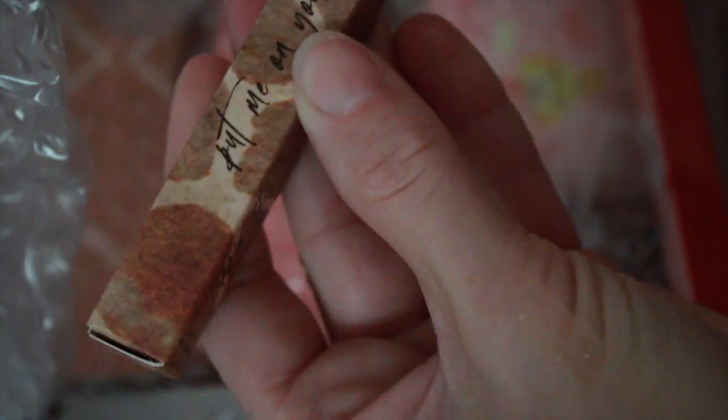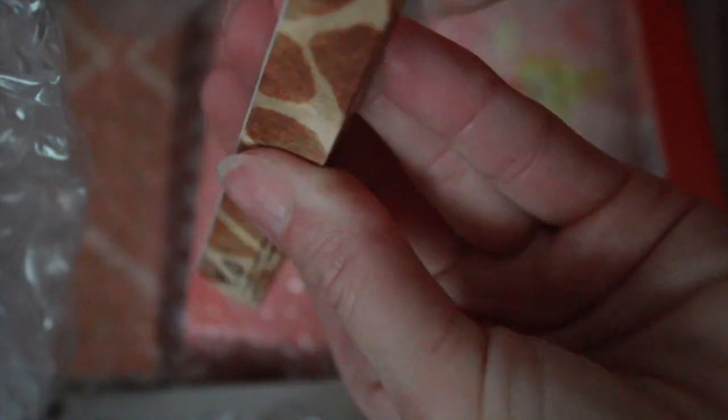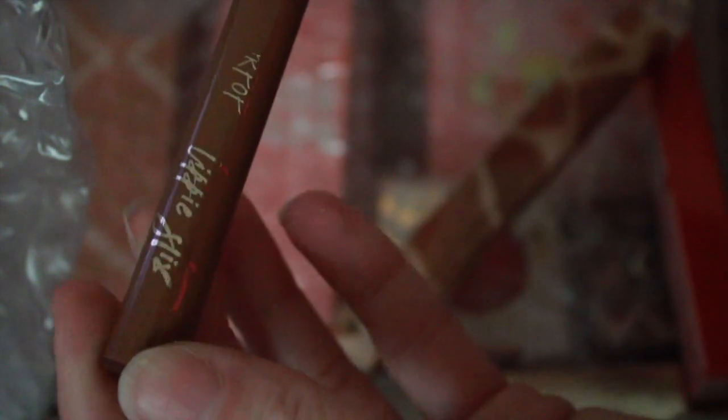I'm sorry if you hear the text messages coming in, and I'm sorry if you hear the sander in the background. Here we have another lippy pencil. It is a lipstick, and check out this color. It's really decent. I'm liking it. Wearable neutrals.